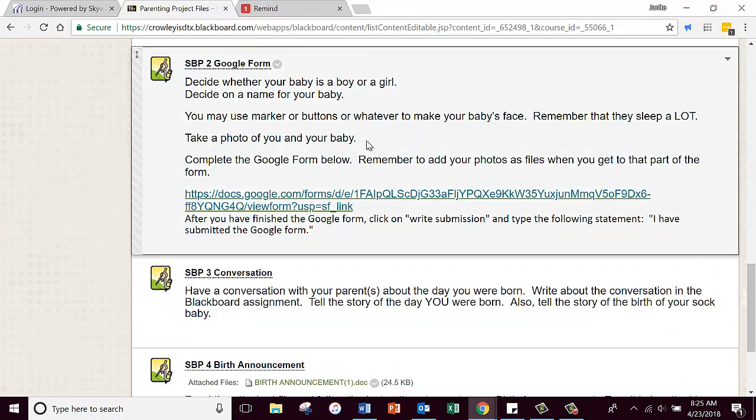Take a photo of you and your baby. I know you take selfies. Take a selfie of you and your baby. I know you do this. I watch. Complete the Google form below. Remember to add your photos as files when you get to that part of the form. After you have finished the Google form, click on Write Submission and type the following statement: I have submitted the Google form. You're going to submit the form and type a statement on here saying that you did. I'm going to show you what the form looks like.